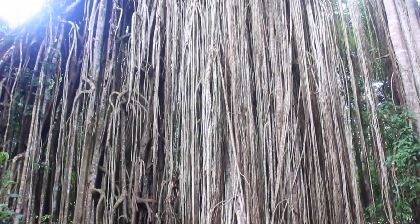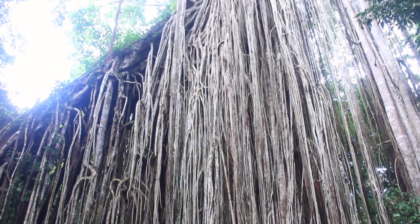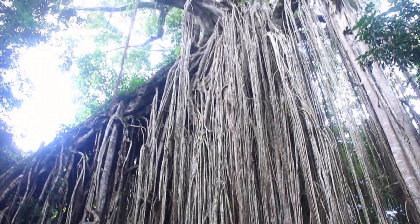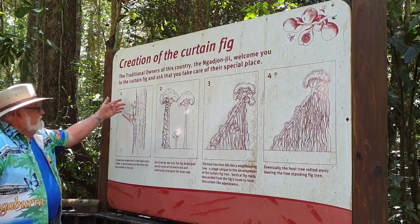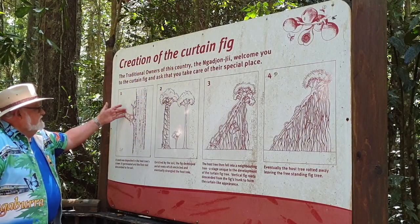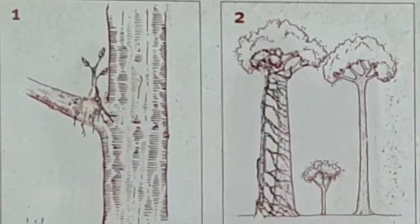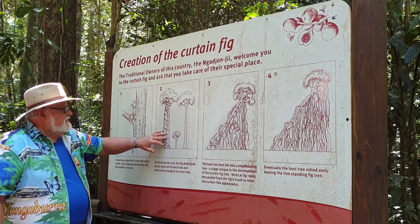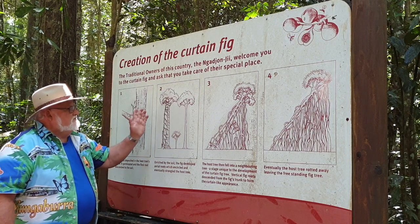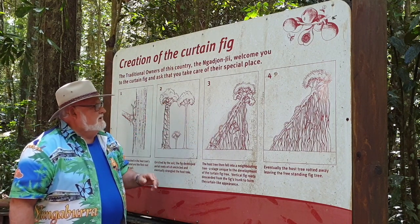What you see today has taken 500 years to reach this stage, and it's interesting to see how the curtain fig tree originally started. An animal or a bird deposited the seed in the branch there, and from that, being a strangler fig, it puts out its roots and travels to the ground for nourishment. In time, the host tree rots out and then falls over, as we see here, into another tree.